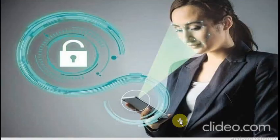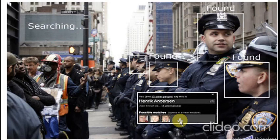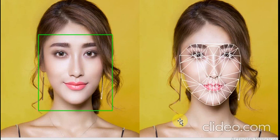For example, some mobile phones use facial recognition to grant access, and some agencies like those in the US are also using face recognition on databases like driver license records. And then we have some fun, like Snapchat filters that utilize facial recognition.